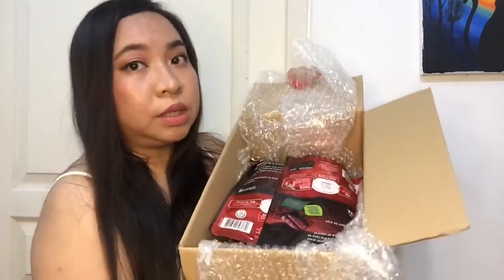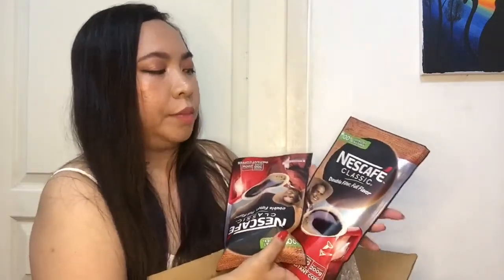So, coffee to. Restock ng coffee. Pumili ako nito. Dalawa to. I think 210 to kasama na yung creamer. So, hindi ko lang sure kung naka-promo ba yun or what. Pero, ito siya. 200 grams, dalawa na Nescafe.